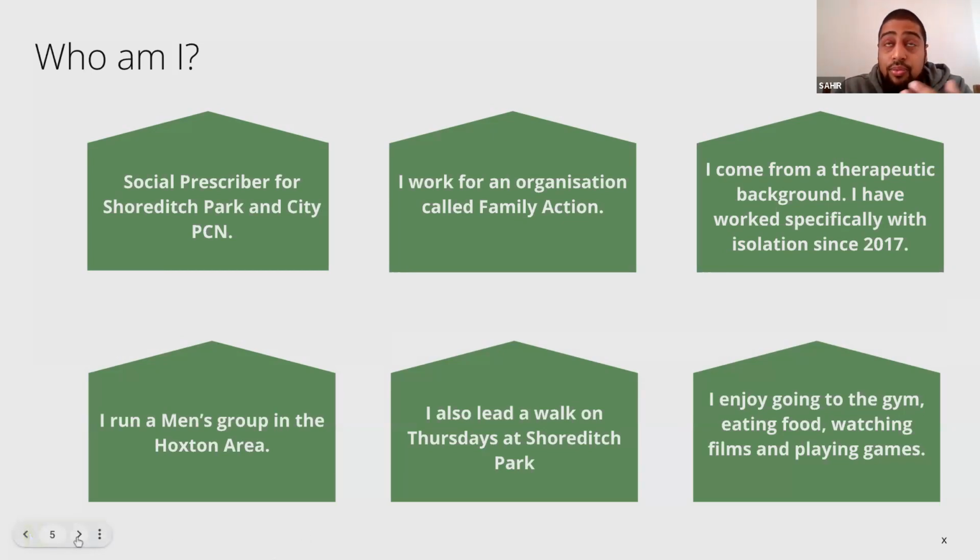As well as the men's group itself, I run a walk with my colleague Beverly, who is the other social prescriber in the neighbourhood. And just a bit about myself, I enjoy eating food, going out, spending some time with friends, family, really enjoy the cinema and films, and I play a lot of PlayStation in my spare time.